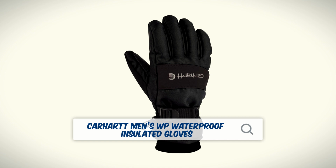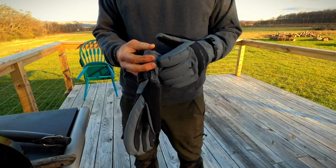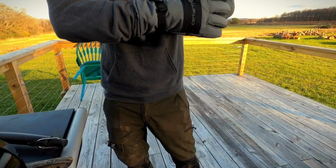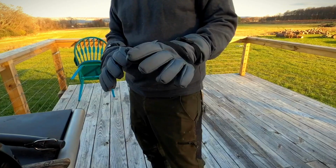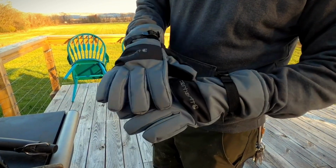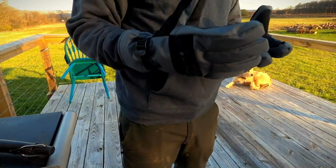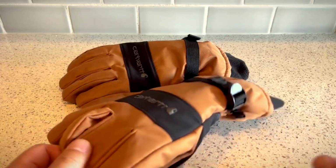Let's dive into number 5, the Carhartt Men's WP Waterproof Insulated Gloves. If you know Carhartt, you know they're all about tough, durable gear, and these gloves live up to that reputation in harsh weather. They've got a waterproof insert that keeps your hands dry in snow and rain, and the insulation makes sure you stay warm even when temps drop below freezing. The gloves are made from a polyester shell with a polyurethane palm, so you get a solid grip even when things are wet or icy. Plus, the hook and loop closure lets you secure them tightly around your wrists, keeping the elements out.